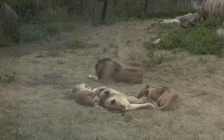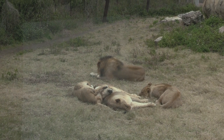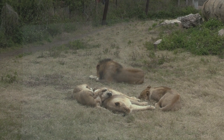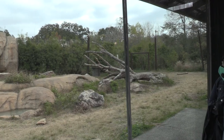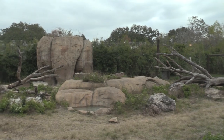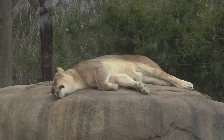The female lionesses do all of the work, hunting, but the male lion protects the pride. Of course, you don't have to do any hunting here at the zoo. Got lots of space. One of the larger females up here on the rock.